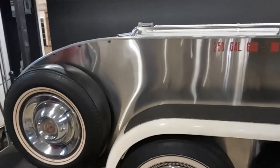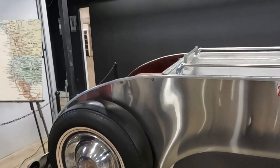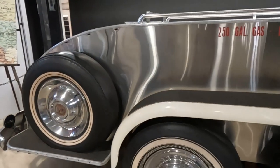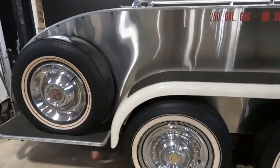Where is the school bus? Yes. That's a good one. I'd like to see him change tires while it's running. Oh, yeah. Right? That's pretty impressive. Yes.